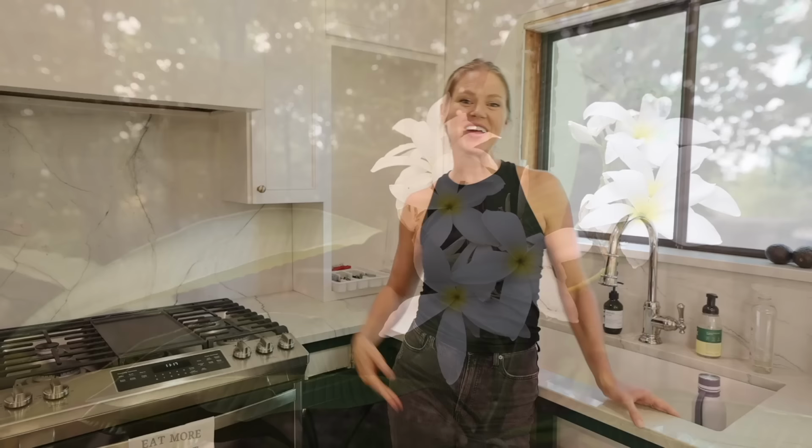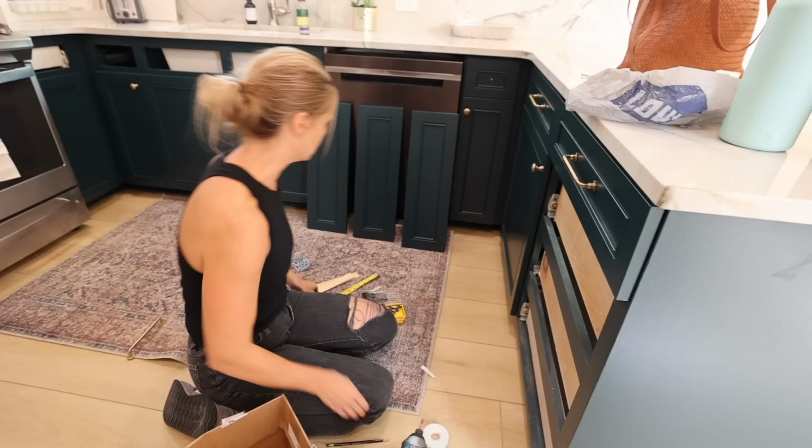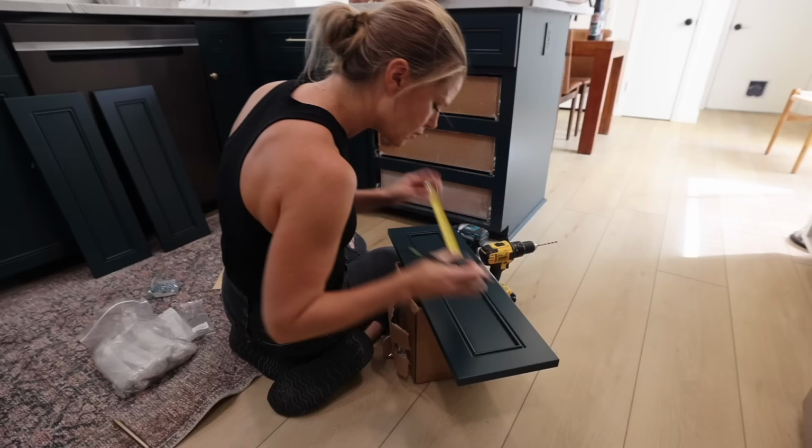All right, so it's day two of installing all of these doors and drawer fronts. I ran out of time and didn't quite have everything I needed to finish all of the drawer fronts last time, but the goal is to knock out as much of these as we can today, maybe even finish all of them, but these drawer fronts have been a little bit tricky and they're taking way longer than I thought they would for sure.